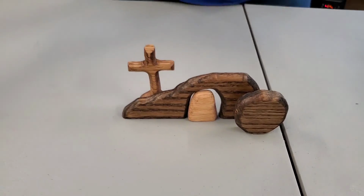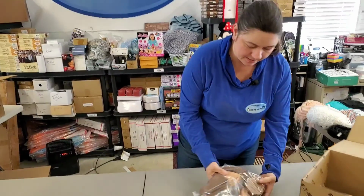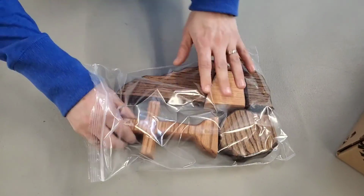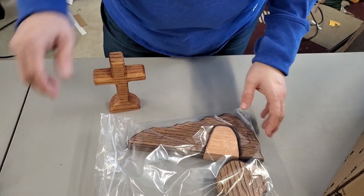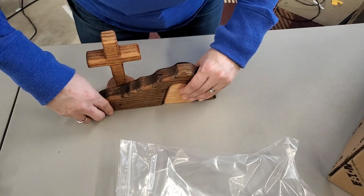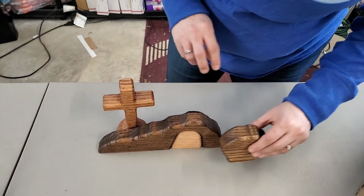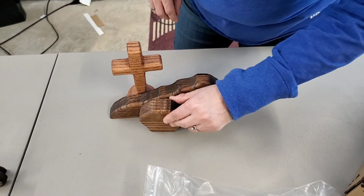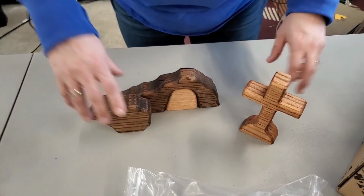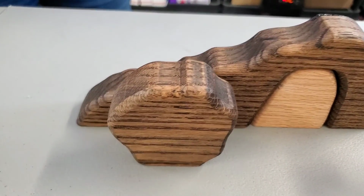Oh, here's the big ones. All right, let me move this over. This looks amazing. Well, I guess it is meant to be the door. So here is the cross. Your dad is such a craftsman. Put that there. And so you could do it a couple of different ways. Like here, you put the stone rolled away here, stone rolled away here. You put the cross over here. You know, like... Get it. That's beautiful, isn't it? It is really sharp.